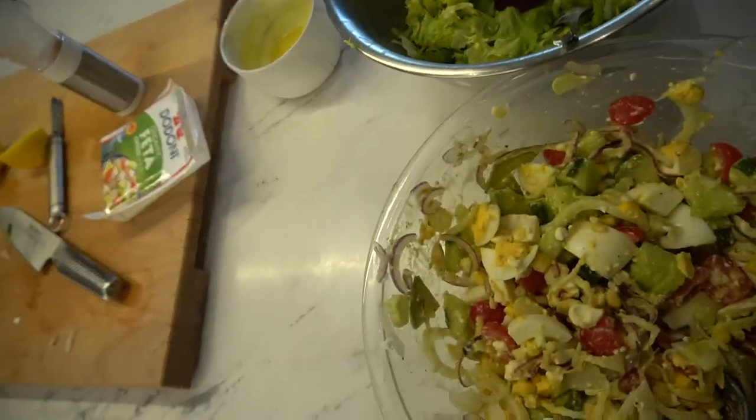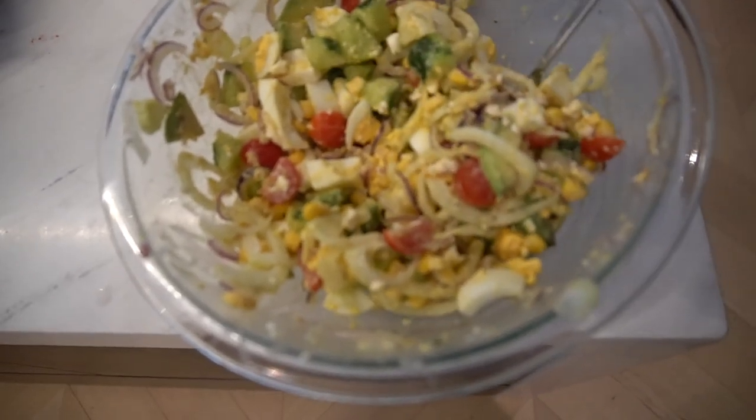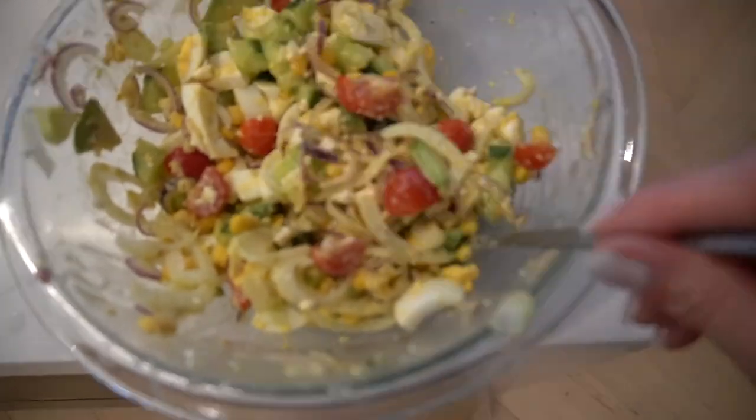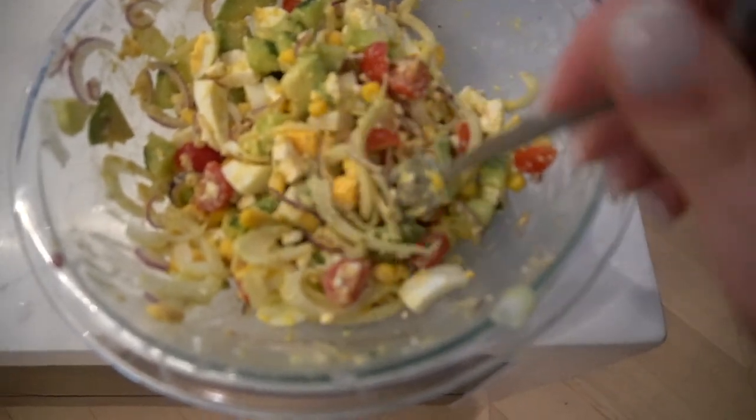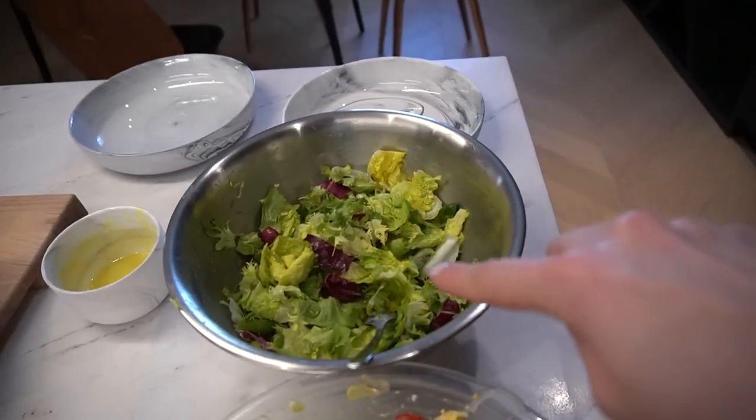Hello guys, still in this glow, loving it. I am at the moment cooking dinner, which will be a salad. So I have a mix of lettuces, and I created a mustard, olive oil, lemon dressing for it. And then I also have this mix here, which is corn, hard-boiled egg, Greek feta cheese, avocado, onion, tomatoes, and I'm going to put that as a topping on this.